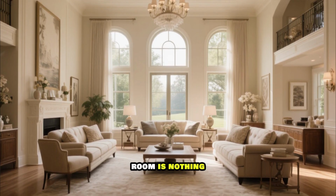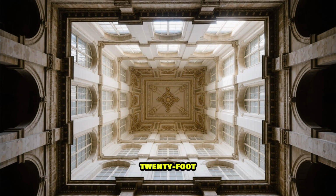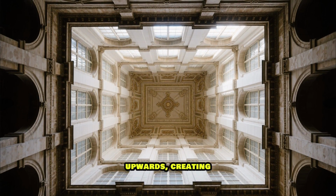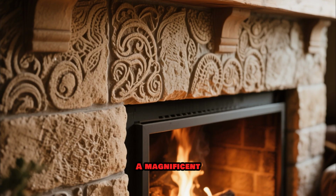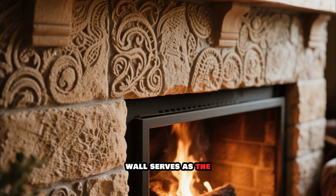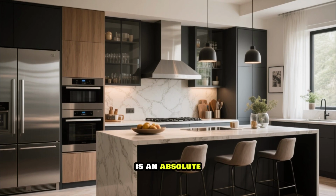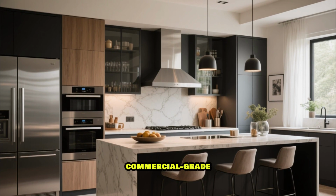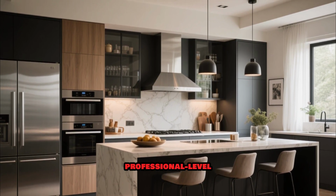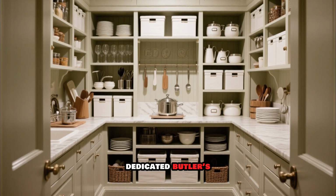Inside, the great room is nothing short of spectacular. You're greeted by breathtaking 20-foot ceilings that soar upwards, creating an impressive sense of space and drama. A magnificent, dramatic fireplace wall serves as the focal point, inviting warmth and comfort. The chef's kitchen is an absolute dream for any culinary enthusiast, boasting commercial-grade appliances that promise professional-level cooking. And for extra convenience and storage, there's a dedicated butler's pantry.